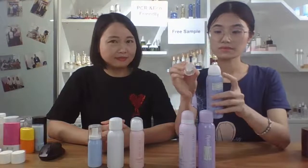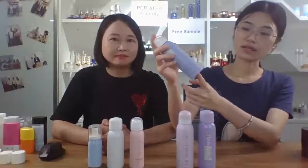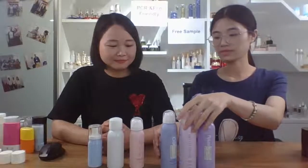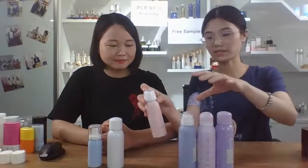Hello friends, welcome to our live show. We are introducing the spray bottles here. This one has the same pump as this one, but the cover is the original PP material color, with a matte glossy effect in different colors, like blue or purple. These three have the same design and the same capacity. And this one is a smaller size.